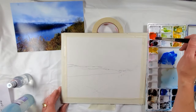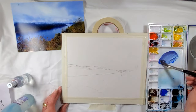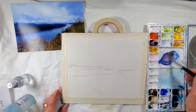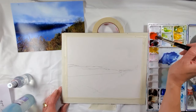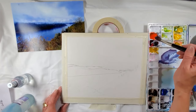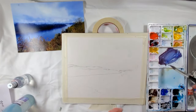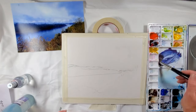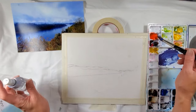I'm going to add a little bit of cad scarlet into the cobalt blue. I really like this combination because it makes a nice gray. It's more of a blue gray is what I'm looking for. And this is drying a little bit because I don't want it too wet at this point. If I need it more wet, I can use this bottle here.